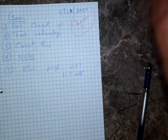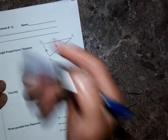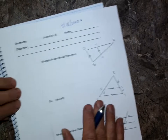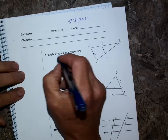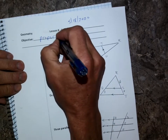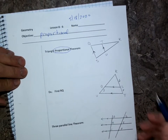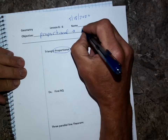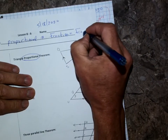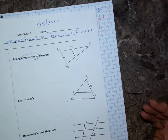So today's notes, again, this is an easy chapter. Let's take a look at it. It is 5/18/2020. Our objective is to talk about the triangle proportionality theorem. So what we need to know is that proportional is like saying it is the same, it's just sized down, it's a scale of it. But when I think about proportional, I'm thinking about a fraction. Again, a fraction equal to a fraction. That's what I'm really thinking, okay? Because if two fractions are equal and in the same ratio, which means they're proportional, okay?